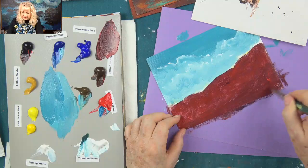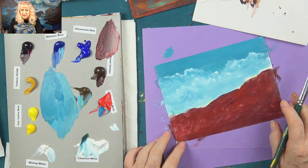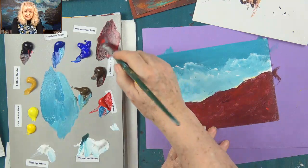And somebody asked the other day, why don't you tape this down? Because I don't want to have a border, and it's fine. I like to be able to turn stuff around. And she likes to have paint on her fingers. Yeah, I don't mind paint on my fingers. I don't consider that a terrible thing.